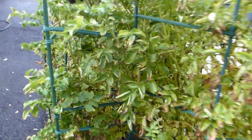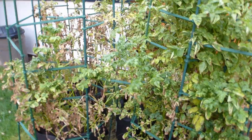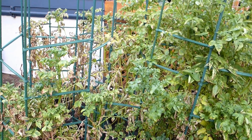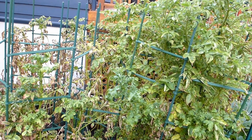Last but not least, these are my potatoes. They look horrifying. So 2 things I think are happening here. One, I think I had some white flies. I've been spraying some neem oil on there to try to rid them, but they're just really persistent. So I think they attacked a little bit.